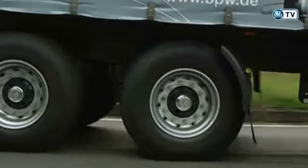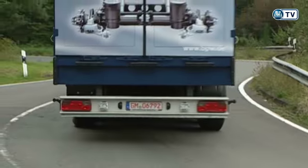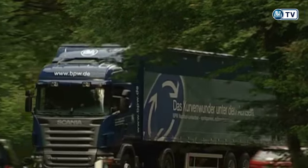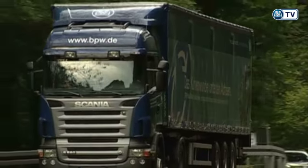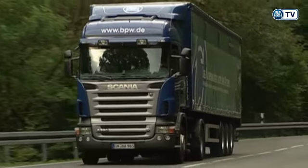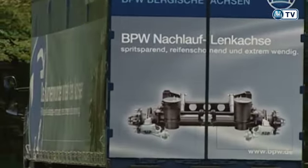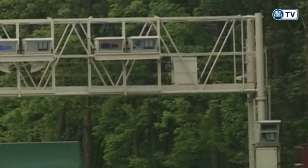The commercial vehicle industry is spared nothing. It is always having to face up to new and above all stiffer challenges. Whether it's local deliveries, intermodal, or long-distance transport, the competition is continuously increasing, and so are the cost pressures. Truck driving is getting more and more expensive.